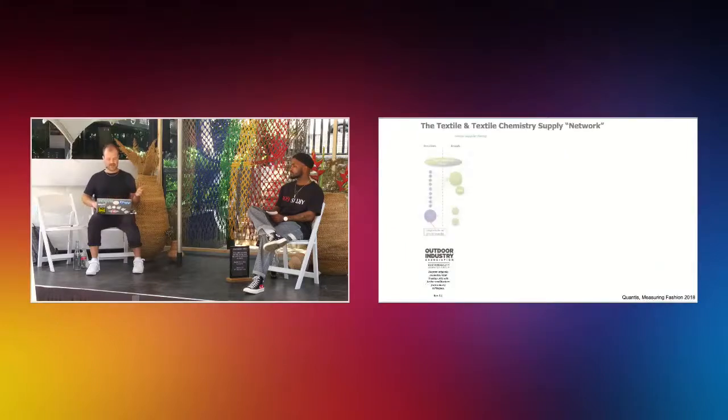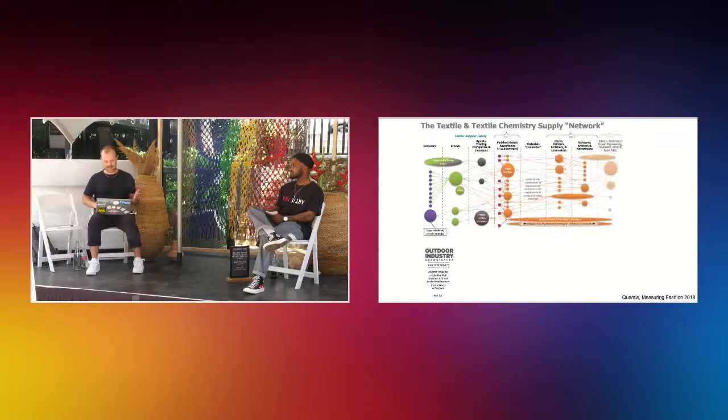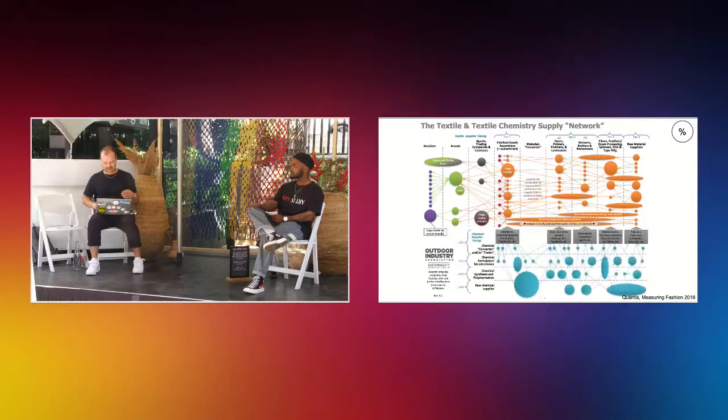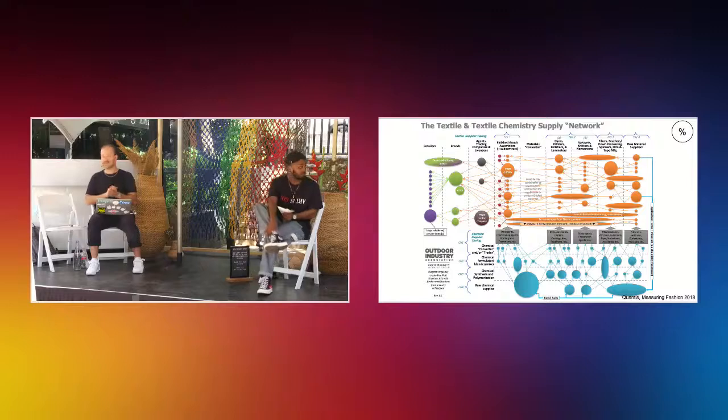I would say this picture here is a simplified version of the textile supply network, and it's rather complicated and a lot to relate to. But this is the system that we have to work to change.